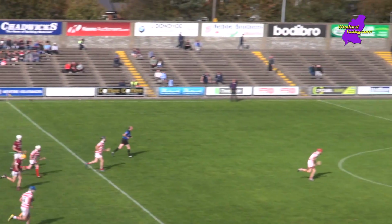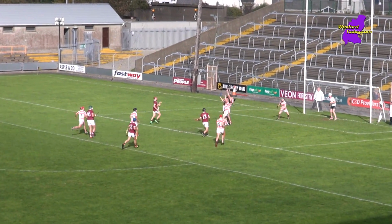A long puck from Willie Devers. Jack O'Connor's on the edge of the square. Jack O'Connor in there.